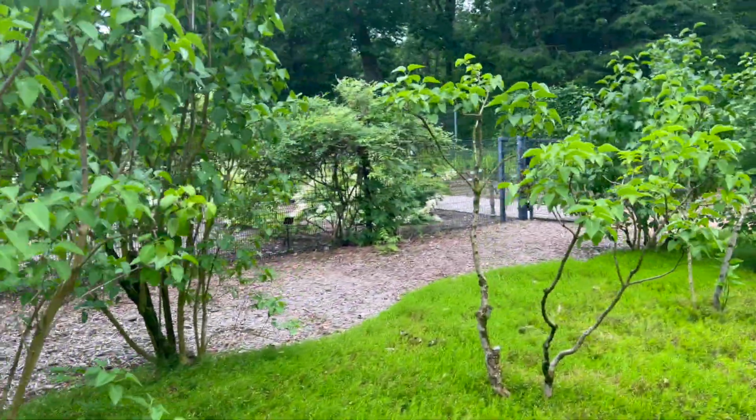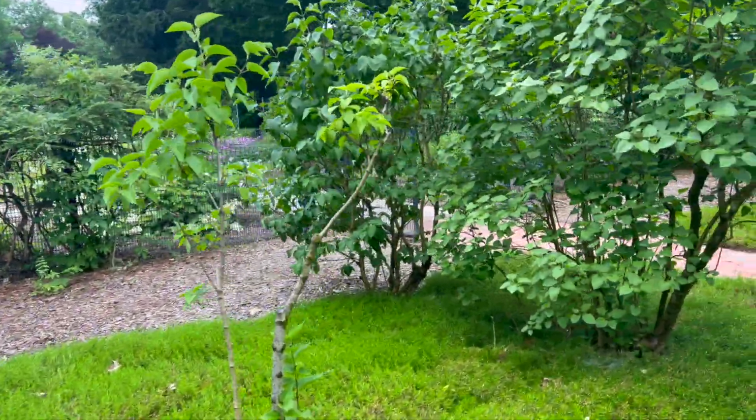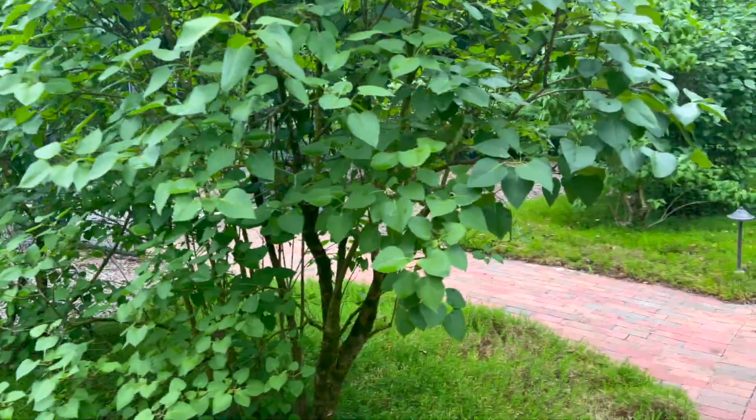Did you do Longwood yesterday? Yeah, I did Longwood yesterday, and it's been probably 3 years since I've been there. You see their vegetable garden? Oh man, I spent a lot.